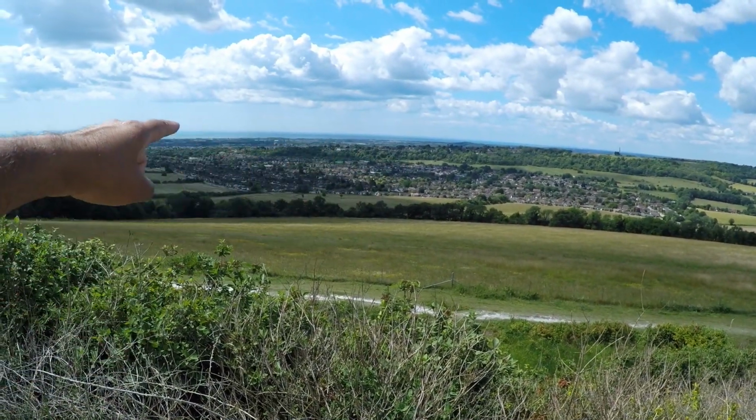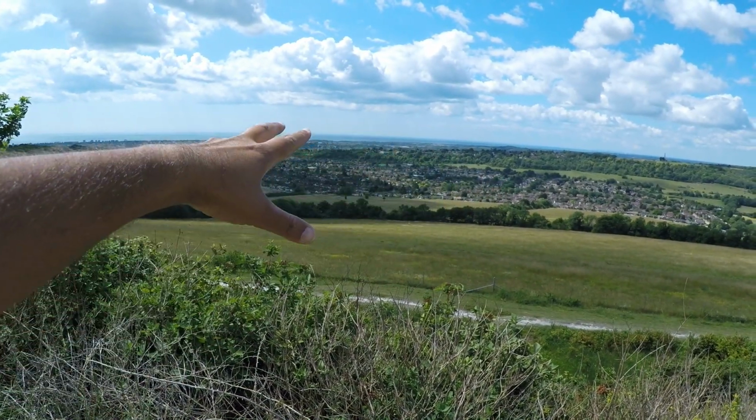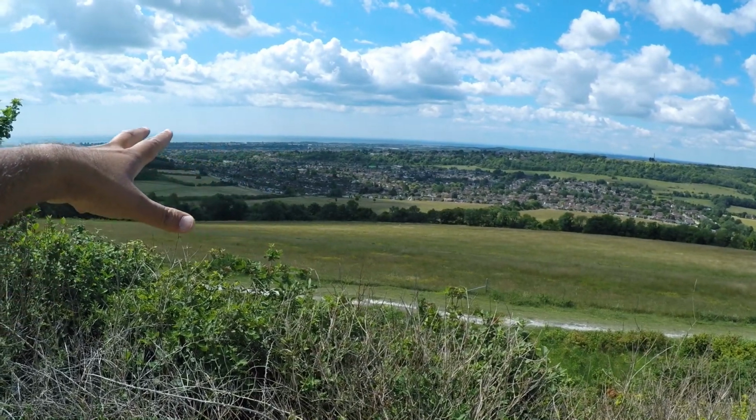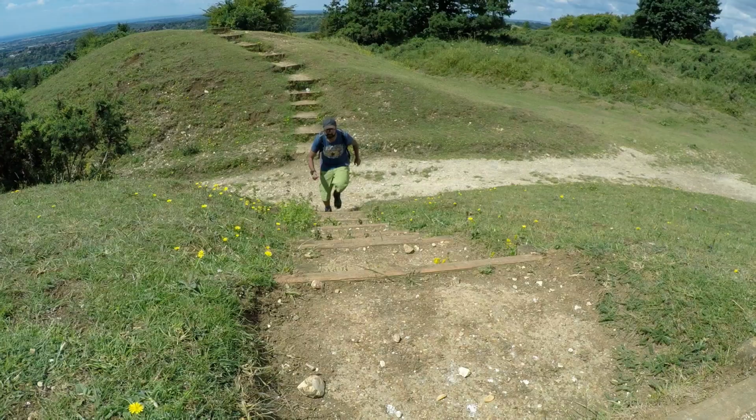There is no reason why you shouldn't make a journey here, especially if you come to Worthing, towards the beach, or if you go towards Brighton or Bournemouth, anywhere on the south coast. Why not take a day out or half a day and make the Cissbury Ring part of your adventure? I think you'll appreciate it.